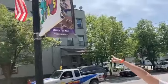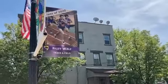While I'm waiting here for Mr. Woolbright, guess what? Guess who's right in front of Village Hall? That's Riley Walls. Boys and girls, that's my son, right in front of Village Hall.